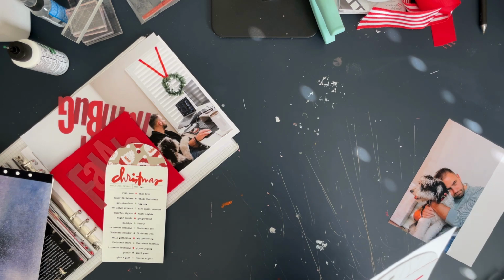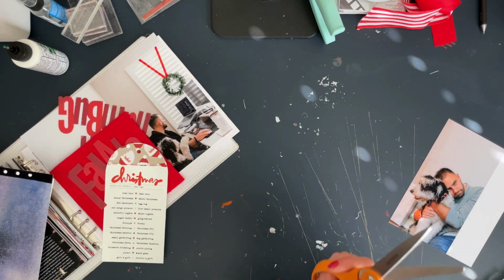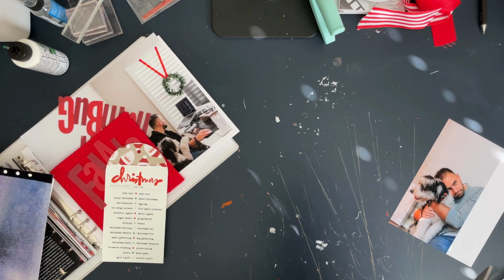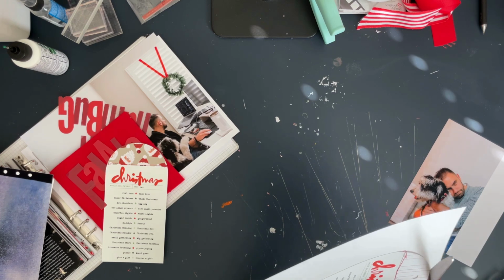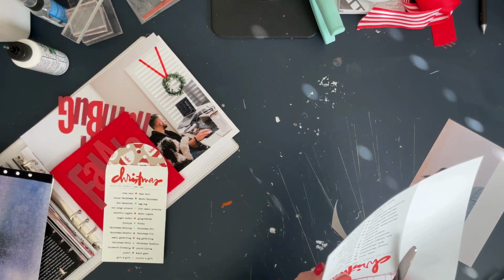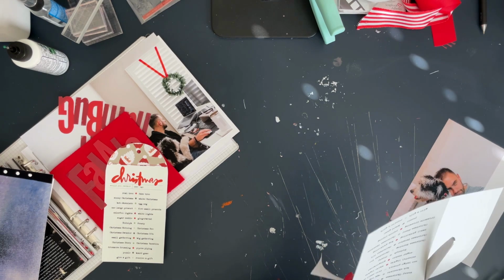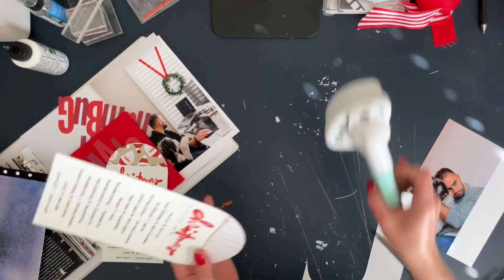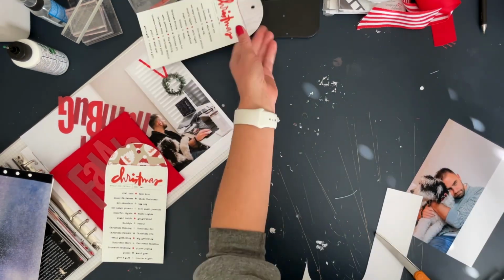Just adhering that photo of myself and Henry, and I will do the same for that photo of Ben and Henry, to the backside of those tags. It's a really fun way to bring in another voice, especially since I'm having Ben fill one out, and have the photo of him, even though I also have his voice included again because he wrote the story for 22 about work.